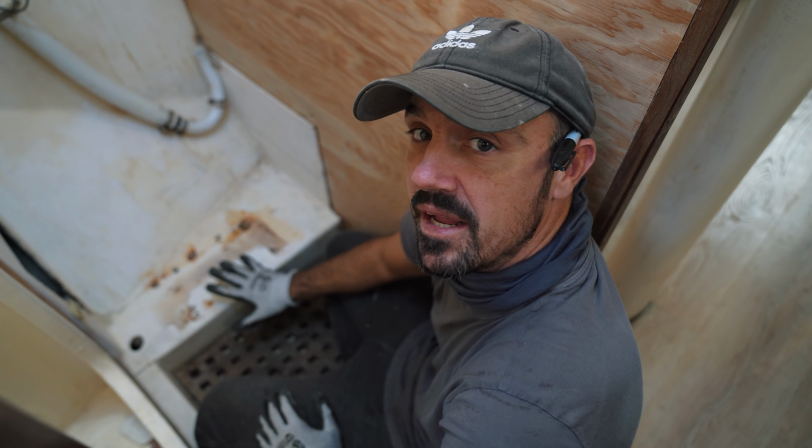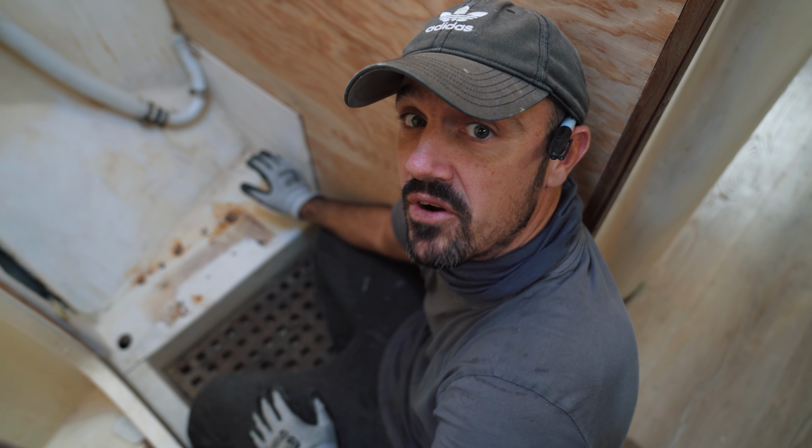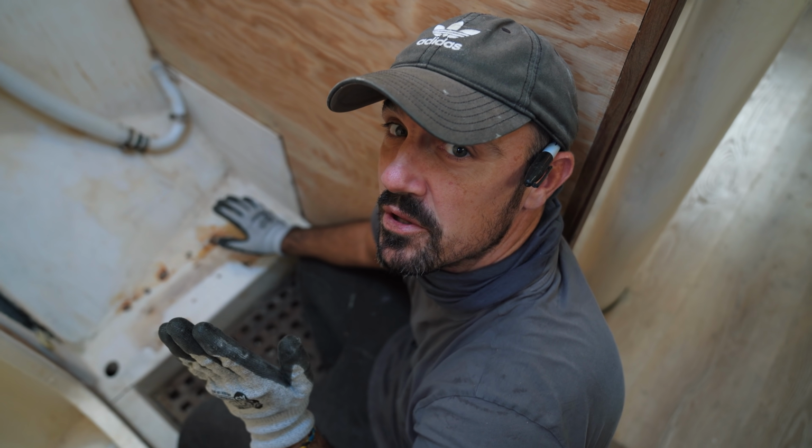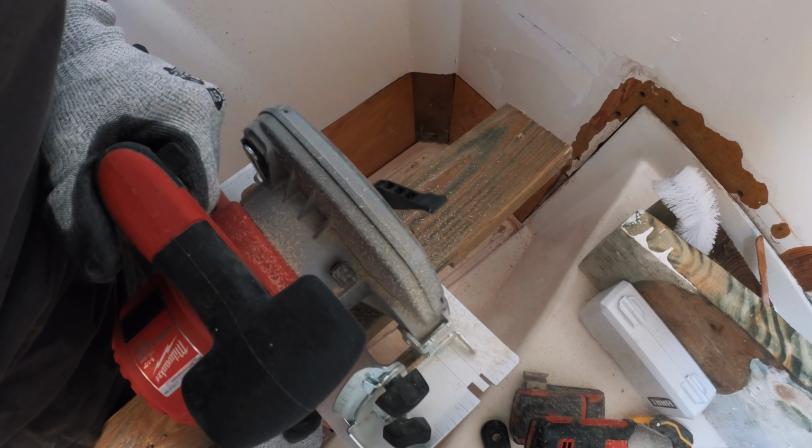But I have to frame it in, and then once it's framed in, I'll use some Bondo to fill in any cracks. Obviously, we know I'm not the best cutter in the world. Then I'll be fiberglassing the whole thing in, and it'll be ready for paint and re-toilet install.